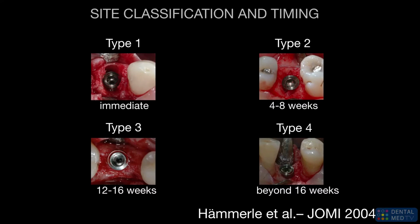This classification from Hammerle is widely diffused and it distinguishes between type 1 or immediate post-extraction implants, type 2 when the implant is placed between 4 and 8 weeks from tooth extraction, type 3 when the implant is placed after 12-16 weeks from tooth extraction, and type 4 when the implant is placed beyond 16 weeks from tooth extraction.